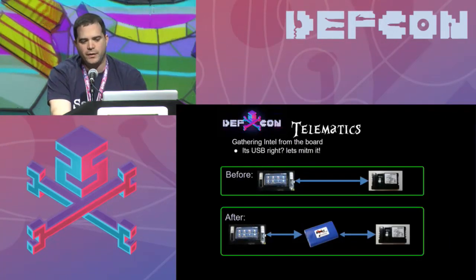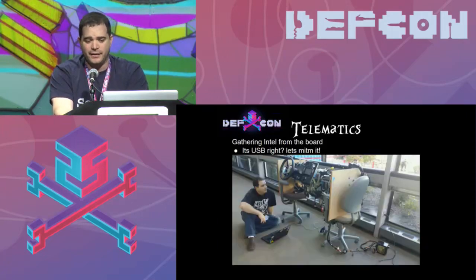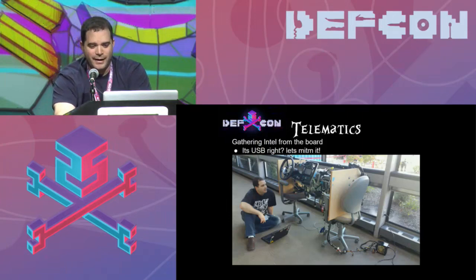Now, we know the radio is connected to the TCU over USB. So let's man in the middle that USB. We have a USB interposer, so a couple of custom cables later, and after realizing we have no cell signal in our lab, we had to put it on two office chairs and wheel it next to the window. Then we boot everything up. You see the power supply on the right. We had to change it because it didn't have enough watts.